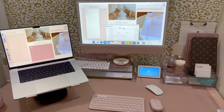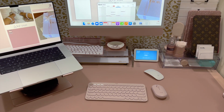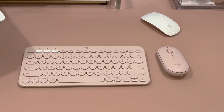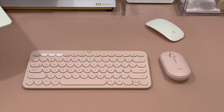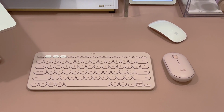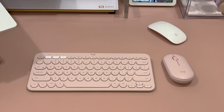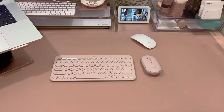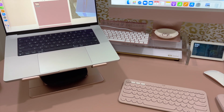Now let's talk logistics. So I have a few things going on here. First, my keyboard and mice. So the white one is for my iMac, and then my Logitech Bluetooth keyboard and mouse, which is specifically connected to my MacBook Pro. So basically, if I have the MacBook Pro up on the riser, I will use the Bluetooth keyboard. If not, I will use the MacBook keyboard.